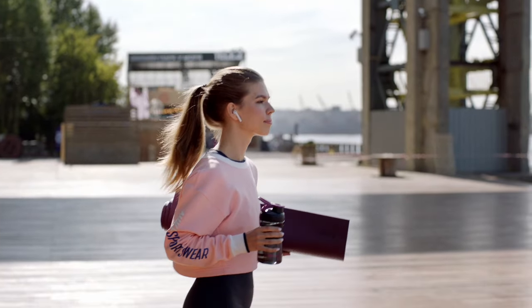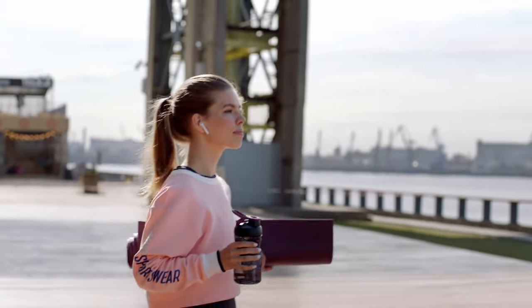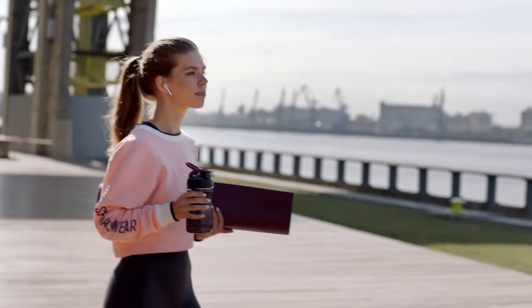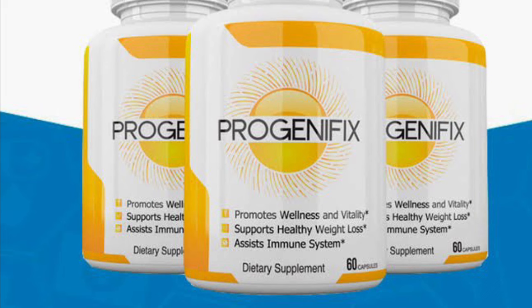So the benefits are things like increased energy, clarity of thinking, deep sleep, feeling young again, improved appearance of the skin and face, as well as of fine lines and wrinkles, and it enhances the user's sex drive. So guys, it's seriously one of the best products I have ever seen.